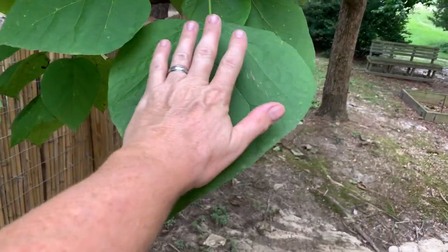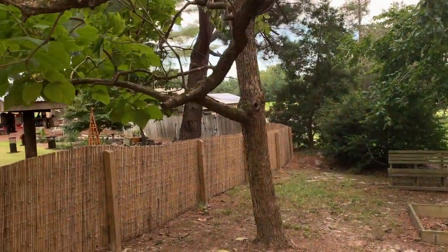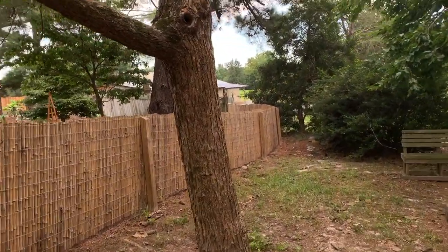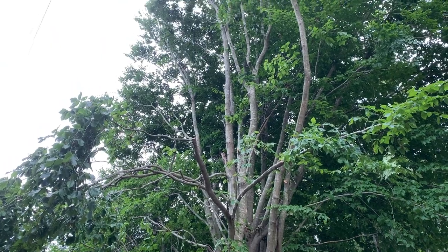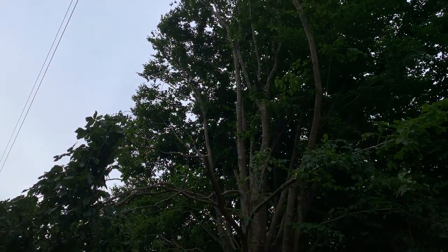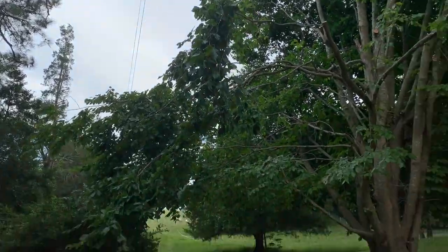Big old leaf. I think it's called a catawba tree. Somebody told me one time. You get a good look at the bark. There's bark on it, so. And then this is a beech tree, and they trimmed the daylight out of it. There's that power line right there, so.